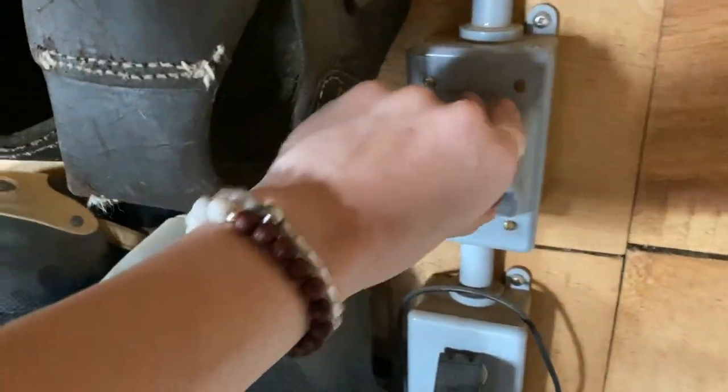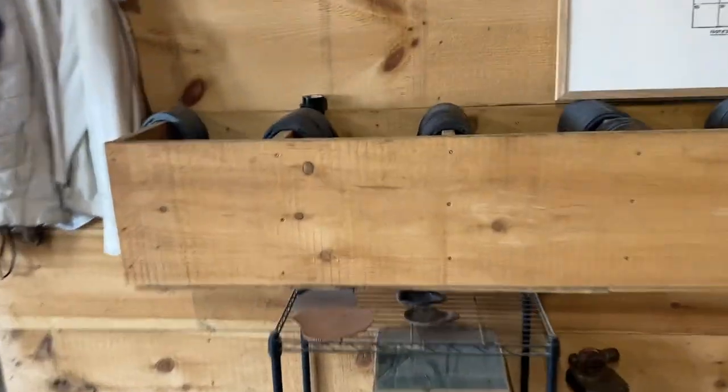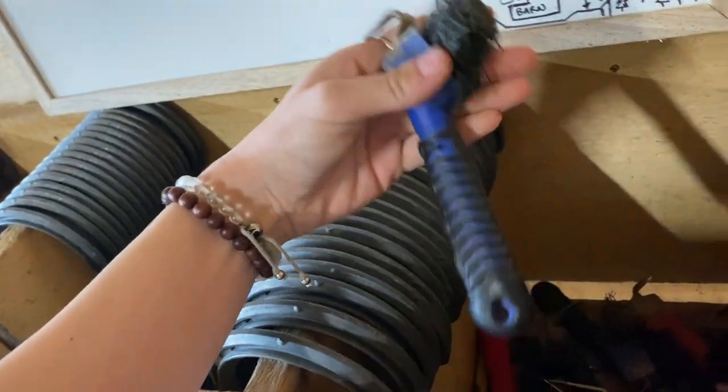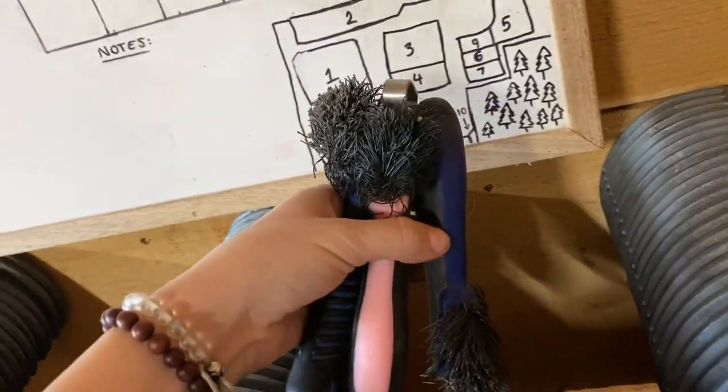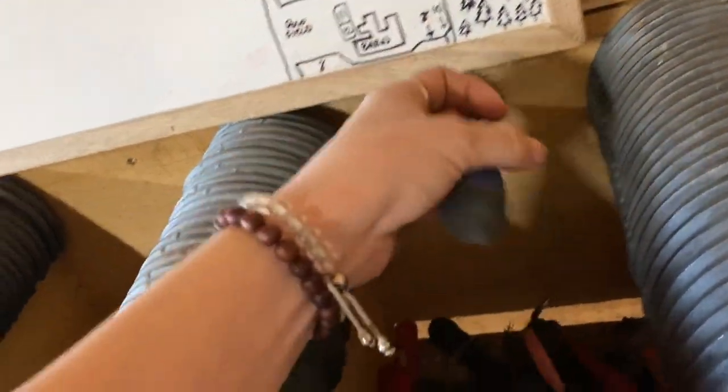We need some brushes. Definitely going to need some curry combs. Brush, and why are all the bristles... I swear, all of the bristles on the hoof picks in my parents' barn are just annihilated. I don't really understand why. And we will grab a soft brush.